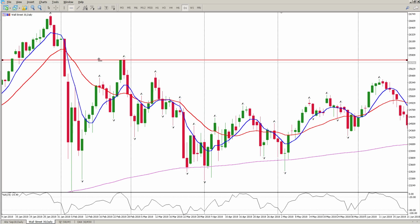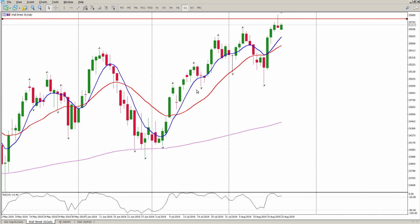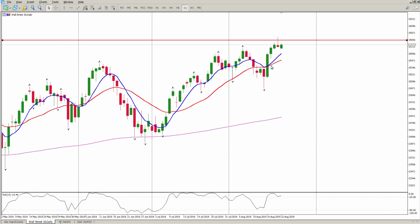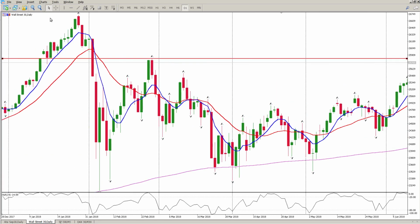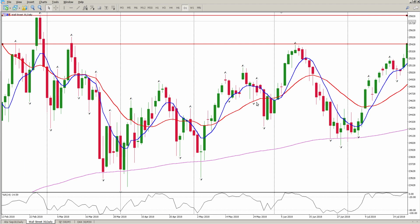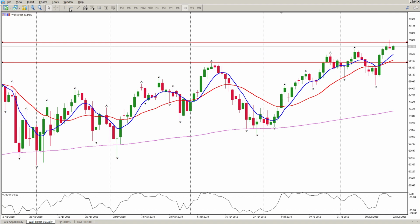So first things first, this level that I've been preaching about the last couple of weeks was finally hit, and you can see how we got a rejection bar off it on the daily. So the big question here is whether we are actually rolling or whether this is just a little pullback. And I'm in the little pullback camp at the moment.